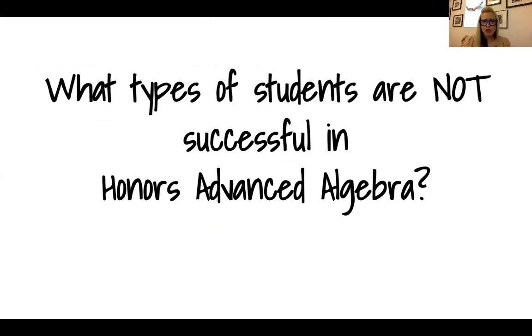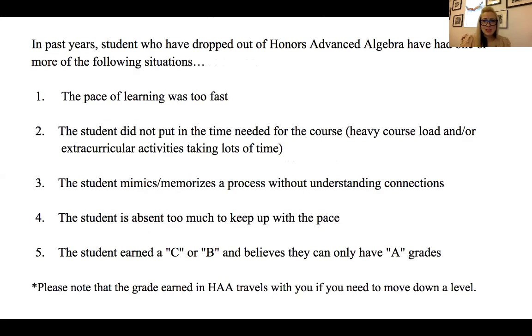Okay, what types of students are not successful in honors advanced algebra? So here's what we typically hear. So students who have dropped out of the class have typically had one or more of the following situations. Often they find that the pace was just too fast, right? In honors level class, we up the pace and the rigor, right? So make sure that you're someone who can learn things quickly.